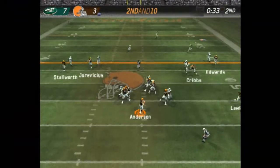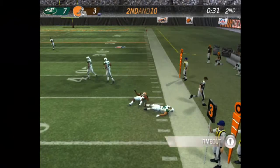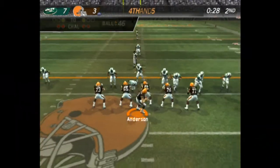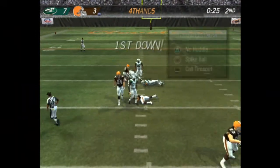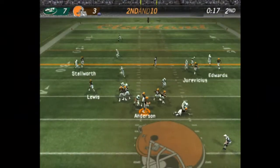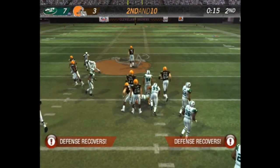Come out in a dime package. With the throw, he finds his man. Harris drops back, gets rid of it. Incomplete pass. Gets the pass off. He hits his receiver. Spike stops the clock. Dropping back, under pressure, puts it on the ground. The Jets grab the live ball.